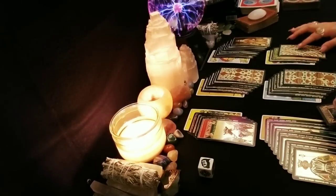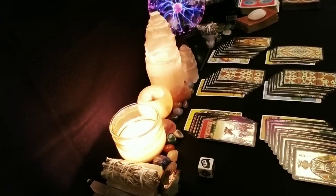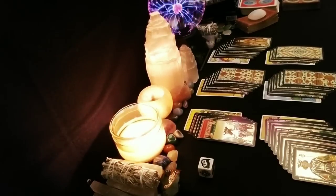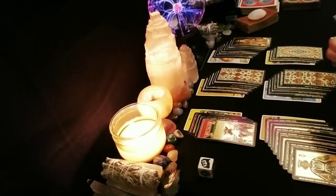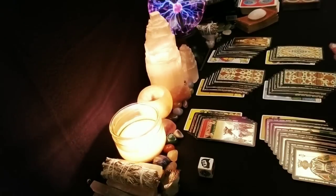So we have the Nine of Wands. The situation, I feel like, that you have been going through has been meant to teach you something and help you gain wisdom and experience. So this situation with this other person has not been for nothing. Maybe one of the people is a soulmate of yours, or maybe both of them are soulmates.